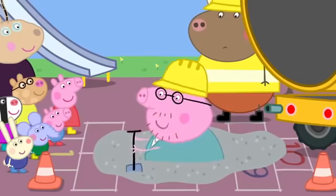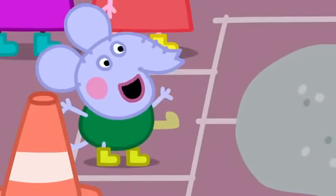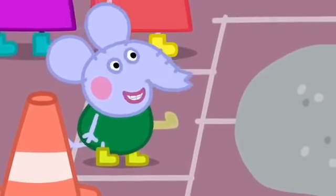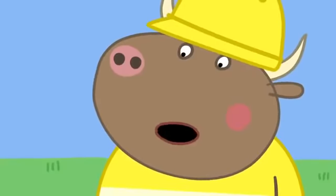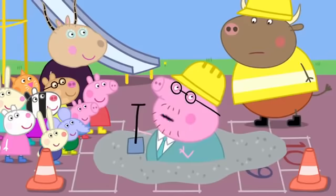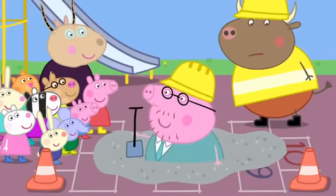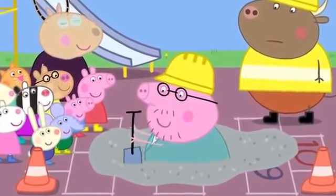But who can tell me what's going to happen next? The concrete will go hard. Exactly. It will set as hard as rock. Daddy Pig, I think you should step out of there before... I'll be with you in a moment, Mr. Bull. I'm just talking to the children. Yes, but... You see, the concrete is soft.